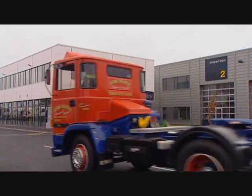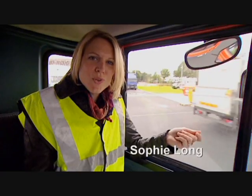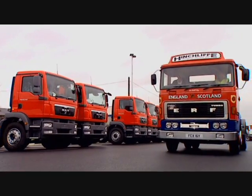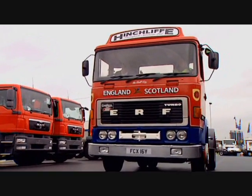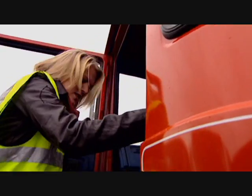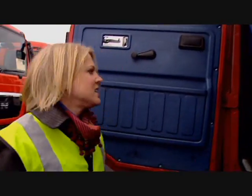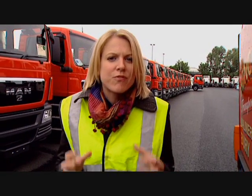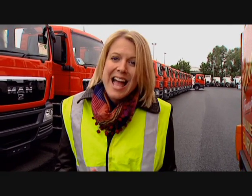This 1983 ERF has been lovingly restored after a hard-working life. But just looking at it makes you realise just how trucks and the whole industry have changed over that short space of time. Today's trucks are complex machines designed to deliver flexibility, reliability, economy and low maintenance. But as with most machines, they require regular servicing and routine inspections to keep them performing at peak efficiency and to keep them safe on the roads.